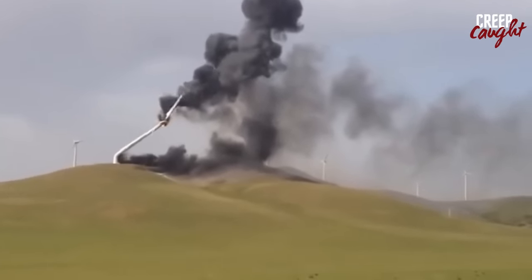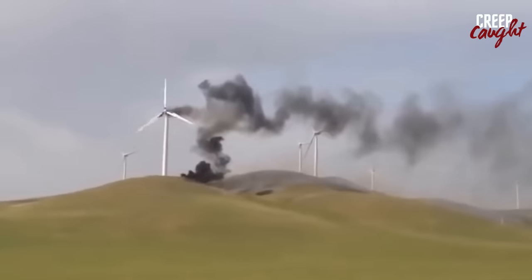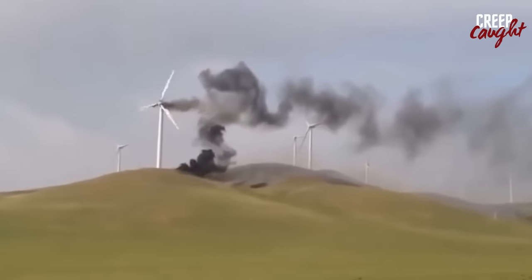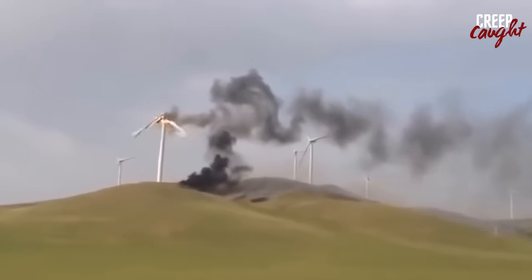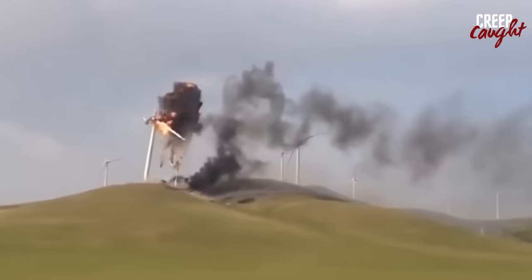Lightning strikes stand as the primary reason behind wind turbine fires, yet in instances where there isn't a storm cloud visible, the cause often shifts towards electrical malfunctions or human error.